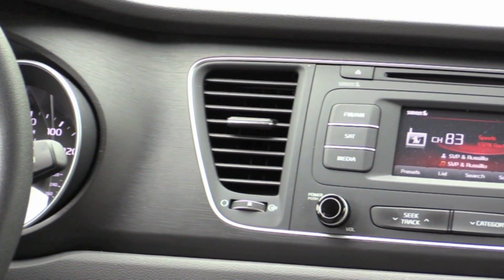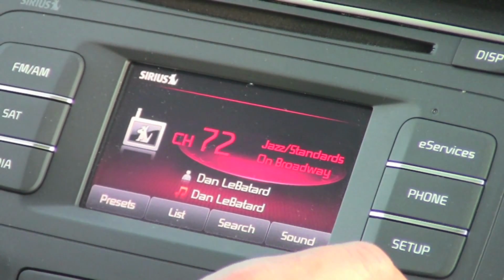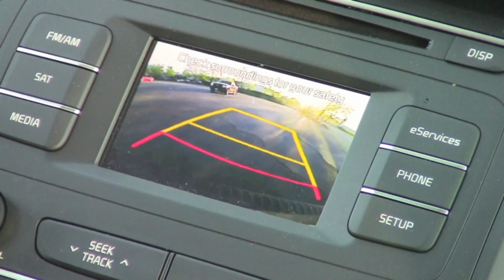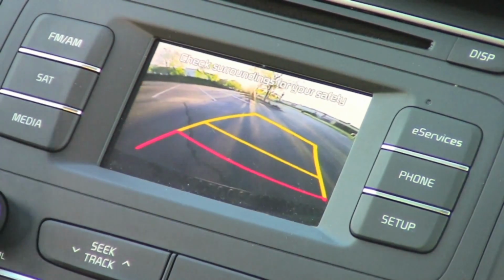As usual, Kia delivers well on the tech front, offering great standard features like Bluetooth for hands-free operation of your cell phone and streaming audio. There's also satellite radio for entertainment on long hauls, or so you can ignore your kids on short hauls. And there's an integrated backup camera to keep you out of trouble in the mall parking lot.